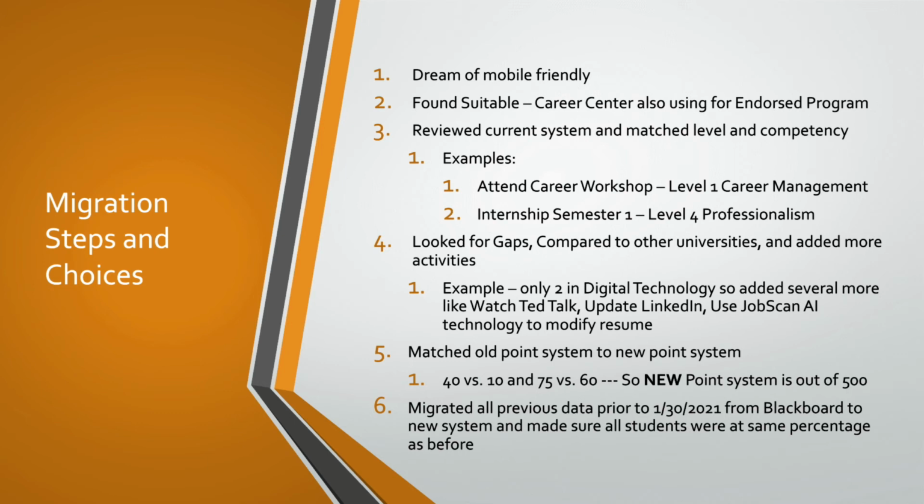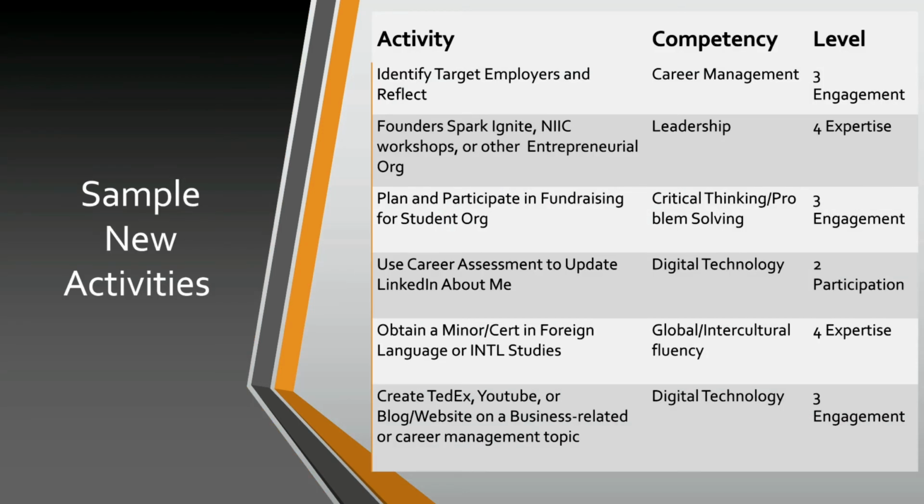We also had to match the old point system to the new point system, and we took all the activities from Blackboard and merged them into the new system for my current students in 2021.